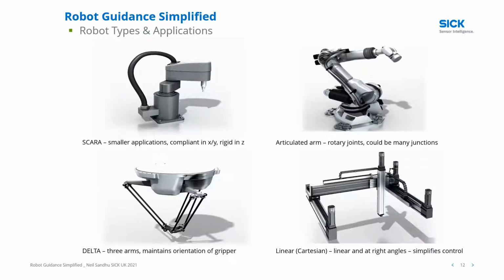So just some relatively basic examples of the different types that we've worked with throughout the development of some of this technology. If we think about something like a SCARA robot, they're typically used in smaller applications, usually at a fixed height, and they're very good at very simple travel in either an X or Y direction to be picking or placing, that sort of thing. The articulated arm on the top right has many joints, so it could be rotated and positioned in lots of different ways to get a lot more movement, let's say, than a SCARA robot, and not only in X, Y, but also in Z.